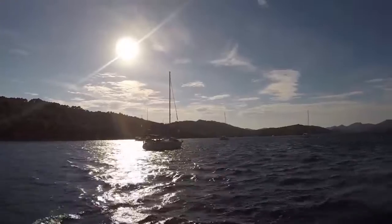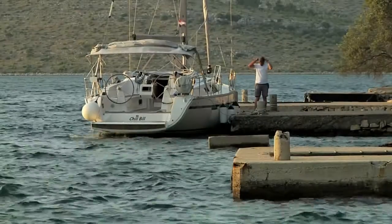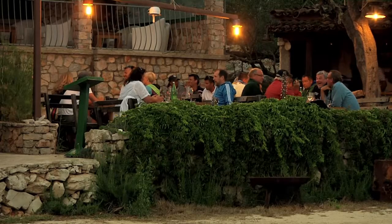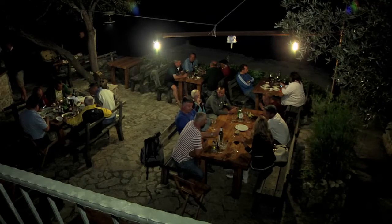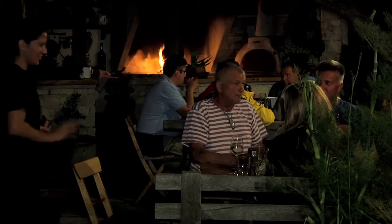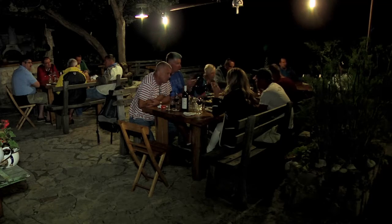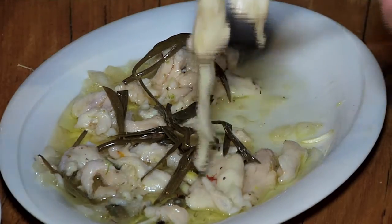Everybody who enjoys sailing knows how hungry one gets after an entire day spent at sea. Sailors are renowned for being great gourmets who don't care for crowds and chain restaurants. Rather, they prefer small hidden taverns, the kind you can only come to by sea. One of these places is located in Magrovica Cove in the beautiful Telašćica Nature Park.